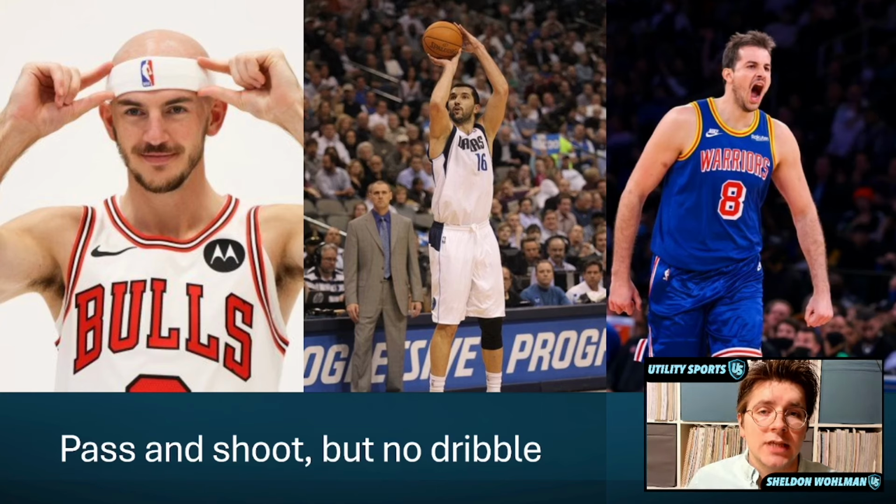Now, Alex Caruso is capable of creating. Again, these are varying levels of players. And with Peja Stojakovic on the screen here, I mean late career Peja Stojakovic. I'm aware of young Peja, how good of a player he was. He was really dynamic and could do a ton of things. I'm talking about late career Peja Stojakovic, who was more of a spot-up shooter, a connective passer.